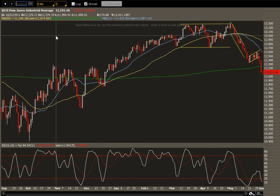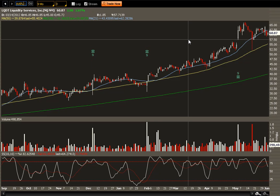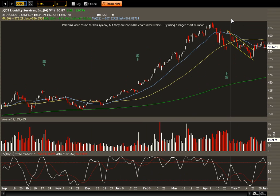Some of the good stocks: LQDT is one of the stocks that has defied this market and is very bullish, and sitting here at the 60. It's just below 60, and above its 50-day moving average. And another one, which is Apple, that has defied everything lately, was also down today, but is above its 21-day moving average.